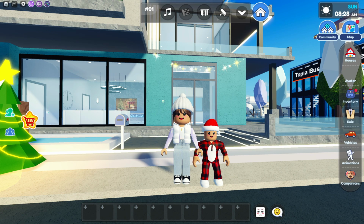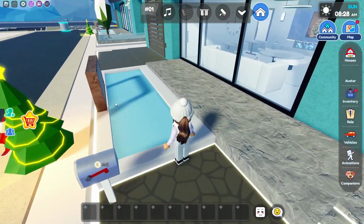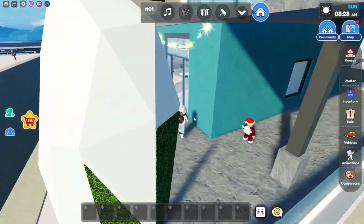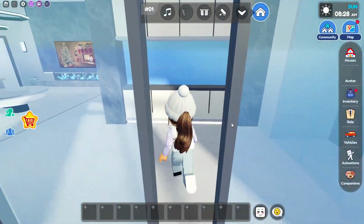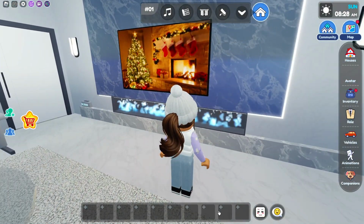Okay, so we are right here in front of our new house, and we're gonna go give you guys a tour. So first things first, we have our little lake over here, and then we also have our whole porch. Look how long it is. Okay, so we're gonna go over here, and we're gonna walk inside the house. This house is so nice. It has blue fire as well.